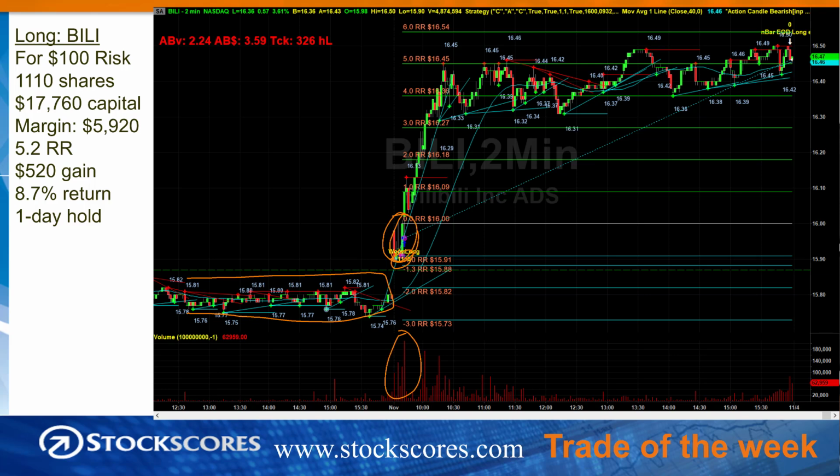And the economics, for $100 of risk, it required a position of 1,110 shares. That is a $17,760 trade, but remember, you can margin these 3 to 1 with most brokers if you're active trading. So that's $5,920 of capital. On this trade, you make $520 gain. Let's call it 500 because it's going to have some slippage with commissions and that sort of thing. But still, that's an 8.5% return for a one-day hold in a very liquid, easy to trade stock.